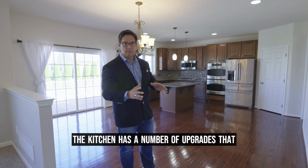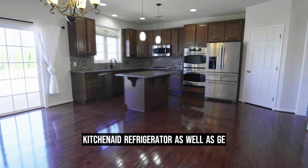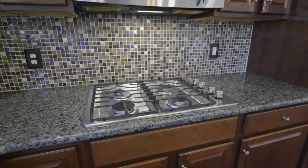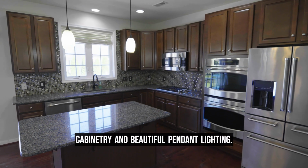The kitchen has a number of upgrades that you wouldn't notice at first glance. You have a KitchenAid refrigerator as well as GE Profile appliances. You have a gas range as well as granite countertops, upgraded cabinetry, and beautiful pendant lighting.